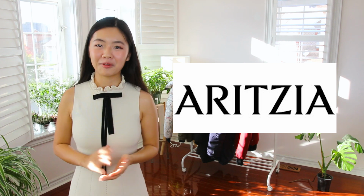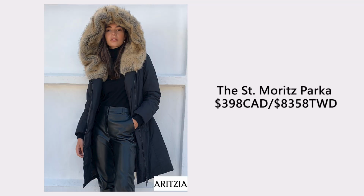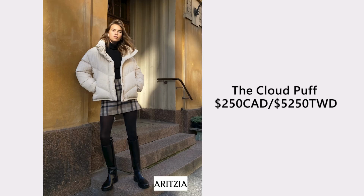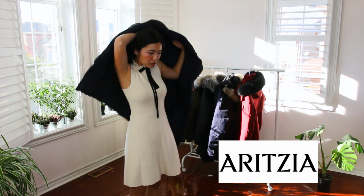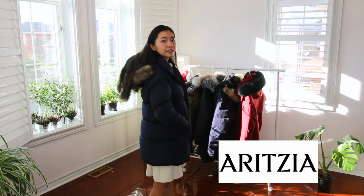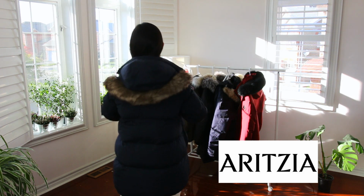Some of the styles that I really like from Aritzia include the Super Puff Goose Down Puffer Jacket, which is retailed at $298, the St. Moritz Parka Mid-Length Goose Down Parka at $398, and the Cloud Puff retailed at $250. Here we have the Aritzia jacket that I want to try on for you guys. This is what it looks like for the front side. As you can see, it's more fitted, and the back.